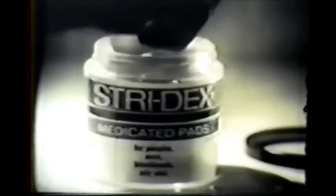Exciting years. Teen years. Years of change, fun, excitement, and excited skin. Excited skin means excess oiliness, and oil and dirt can cause pimples. How do you control excited skin, help prevent pimples? You wash your face with soap and water, but you know soap doesn't get all the dirt. So you use Stri-Dex medicated pads to get the deep down dirt and oiliness that cause pimples.